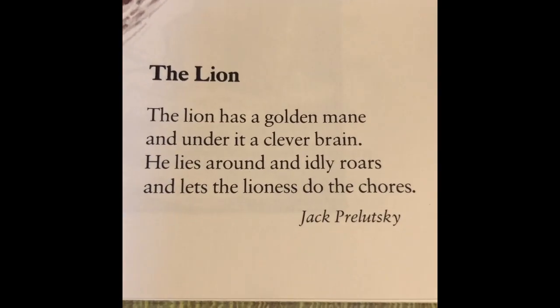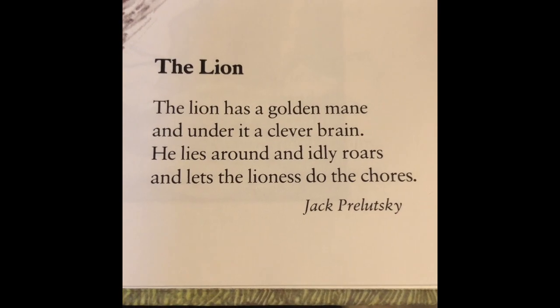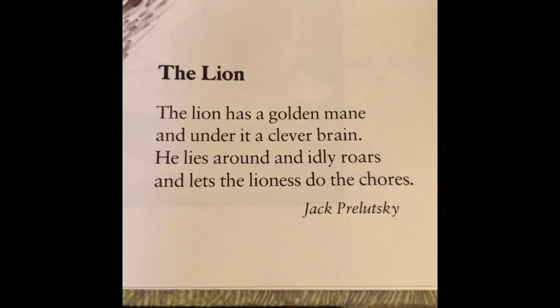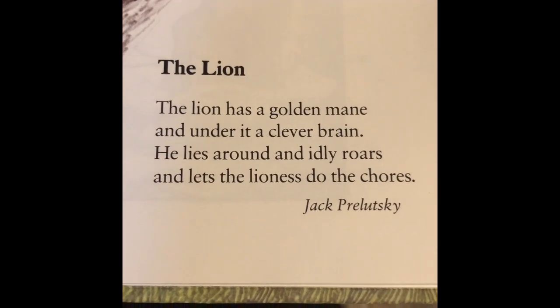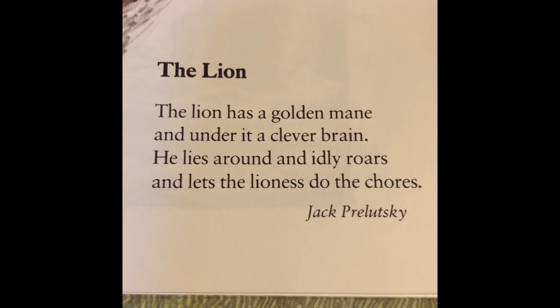The lion has a golden mane, and under it a clever brain. He lies around and idly roars, and lets the lioness do the chores.